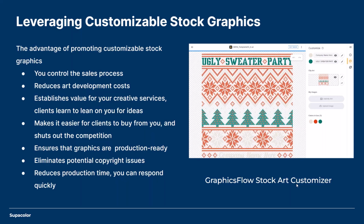And also production readiness. Not every graphic is going to work for every process. For instance, if you have a vinyl cutter, you have to have simpler artwork, things that are typically under 3 colors, preferably 1 color. It needs to be vector artwork. If you're doing direct to film transfers, you have to have artwork that can be replicated with that process.